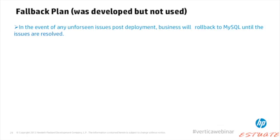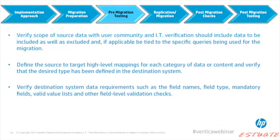As part of the pre-migration testing, we thought it was a good idea to define the testing strategy early in the process, so you know what you're targeting. For example, what are the top queries that you would be using? What would you use for testing? What would be the BI queries or SQL queries that you would use for testing?